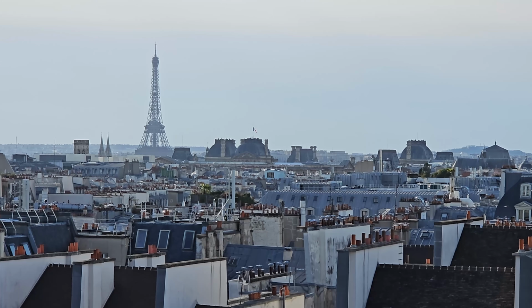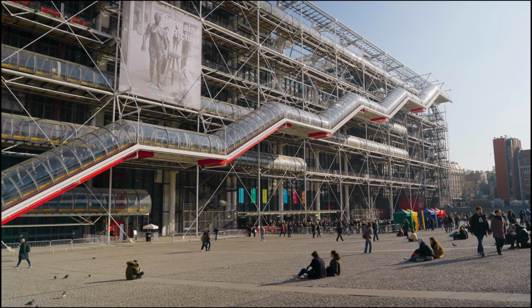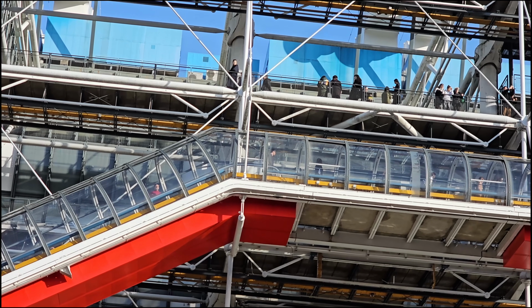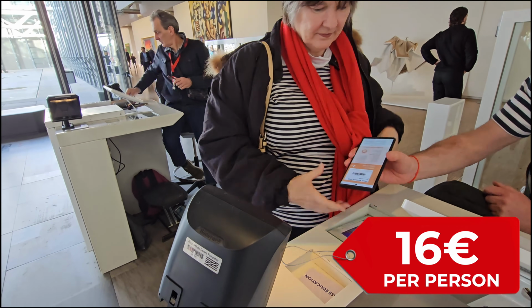Wow, look at this with the sun too. This is the Centre Pompidou, which is the modern and contemporary art museum in Paris. And this is a great place to go if you want something to do at night because it opens at 11 a.m. and closes at 9 p.m. So you have a nice long stretch to visit it in the evening. It is closed on Tuesdays, and the entrance ticket, if you just buy it straight out, is 16 euros per person. It's 4:46 and the clock is ticking.